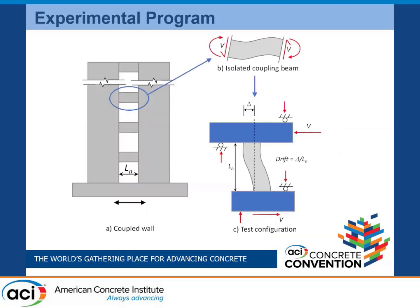So again, this is a coupled wall system, with a clear span length of Ln, and under the application of a load, it undergoes a certain displacement, and that displacement divided by the clear length is what we define as the drift ratio. And as you notice, the end blocks, which represent the end regions of a wall, have some axial restraint, which is typical in a coupled wall system that undergoes deformations.